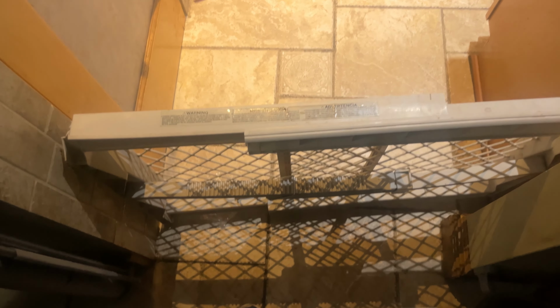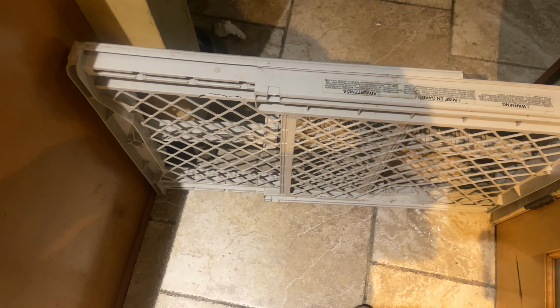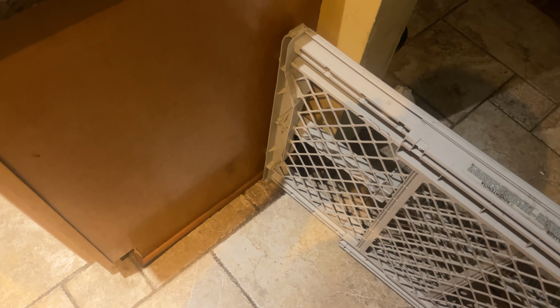We still have this here, which I don't know that I've ever actually properly showed, but it's not that difficult to get over, so it's fine. Of course, Riley can jump right over it, so it's not that helpful, but, you know, is what it is. Either way, we're keeping them out of the rooms they need to be kept out of.